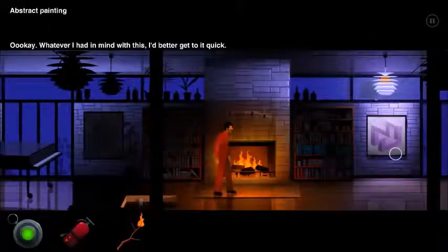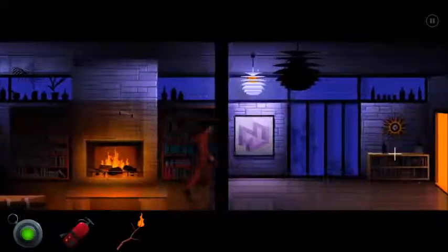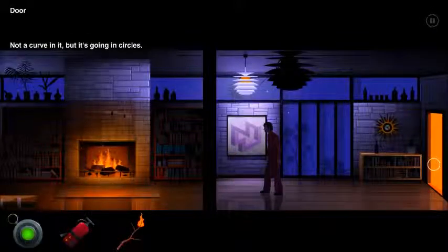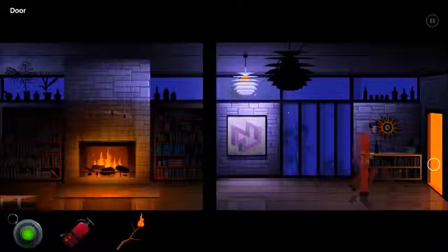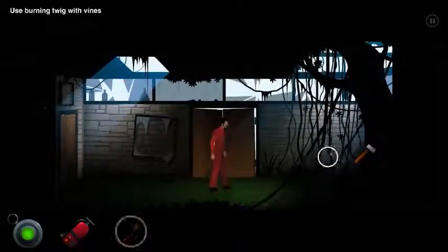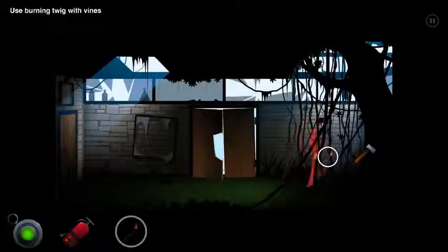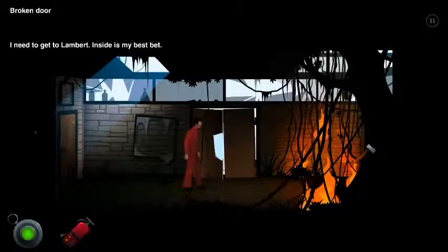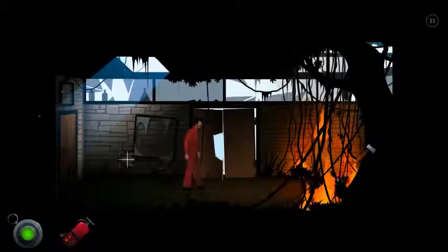All right, so now I need to go, I think, and use it on the fire, on the what's it called in the future? This stuff. On the vines. Whoa! Get out of the way! Get out of the way! I need to get to Lambert inside is my best bet.